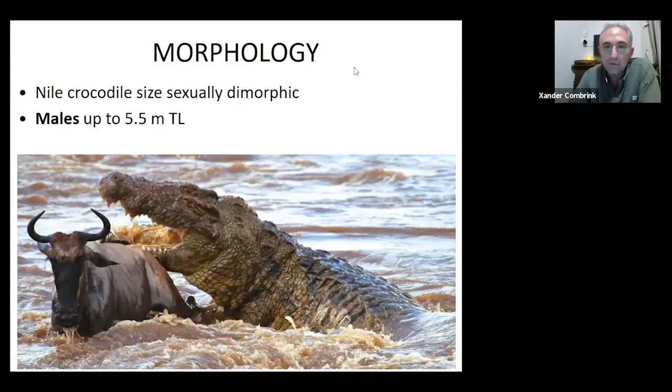So moving on to morphology. The Nile crocodile is obviously one of the largest species, up there with the saltwater crocodile, which I'm going to say something about just now. The Nile crocodile, like all other crocodilians, is sexually dimorphic. So males do grow a lot larger than females. With Nile crocodiles, males can grow up to about 5.5 meters or possibly even a little bit larger, but that is absolutely the exception.